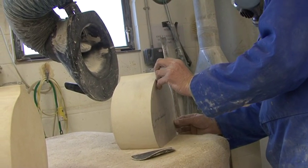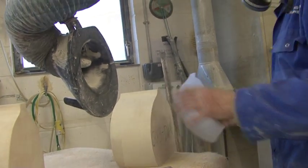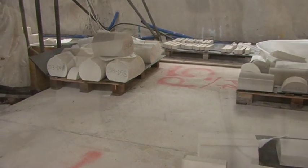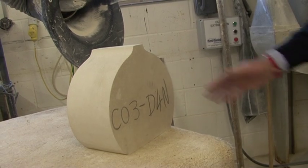Once that's all done, it's palletized and sent to site with the markings on the stone so they know exactly where each piece goes.